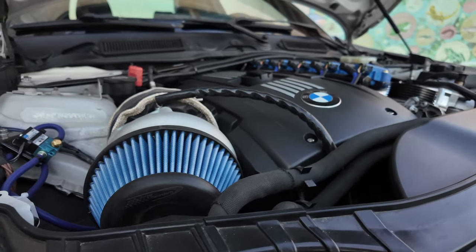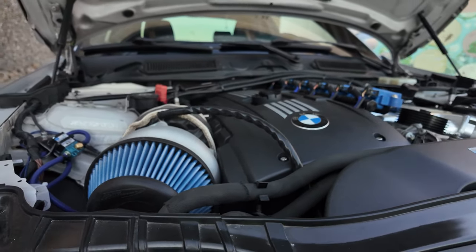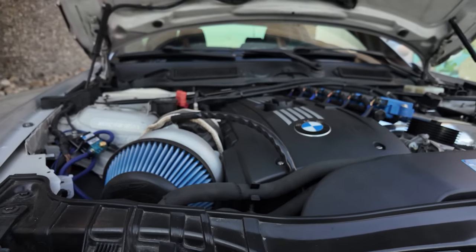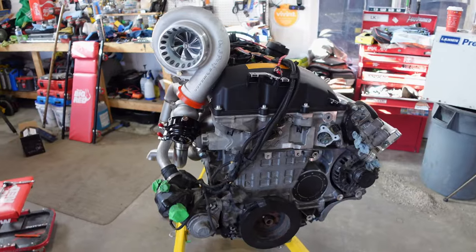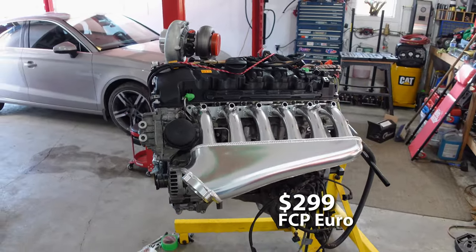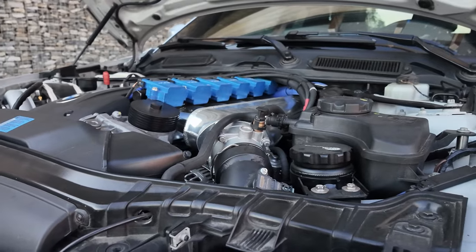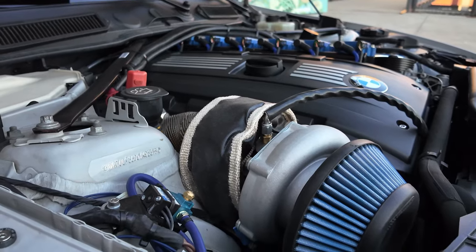BMS, we had a miscellaneous order. Now, I can't remember exactly what that was. I think it was diff brace and other small items, including the filter. $121.03. Okay, not bad. For the seals and whatnot from FCP Euro, $299.31. So far, so good. Rock Auto, miscellaneous orders, because some things you can get from other places for cheaper and it's the same part.